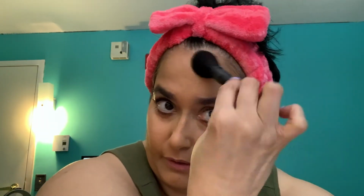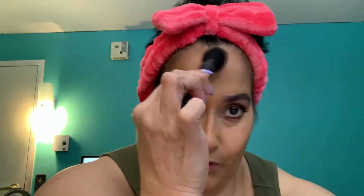I'm gonna just use this brush because I didn't bring that brush in with me. This is a brush I got on Amazon. So I'm gonna just use it to put a little bit of this bronzer on my forehead, because I feel like there's none on my forehead. Or maybe I just leave it like that, I don't know. So yeah, that's what was happening.